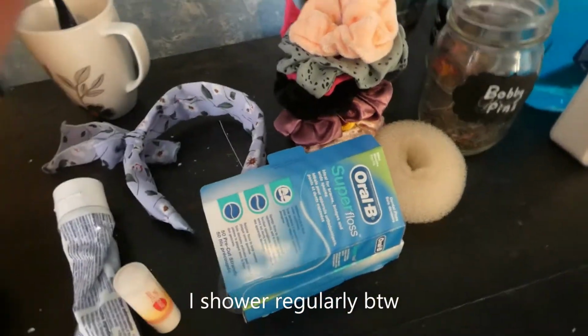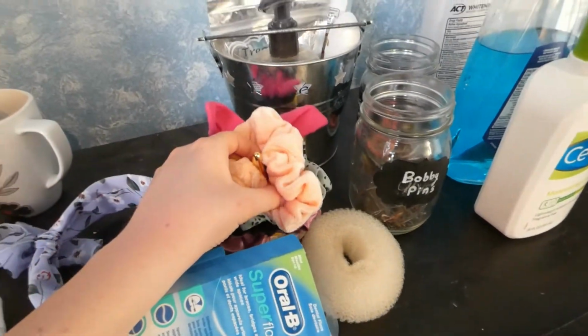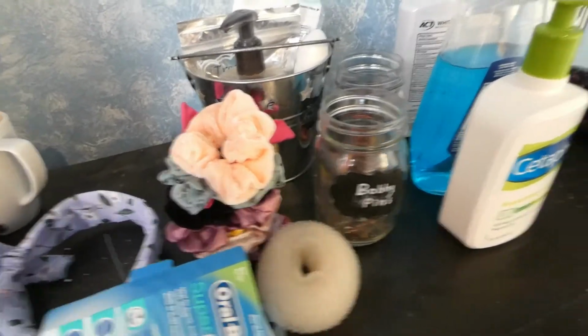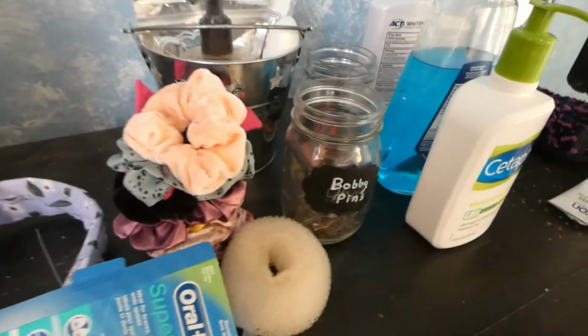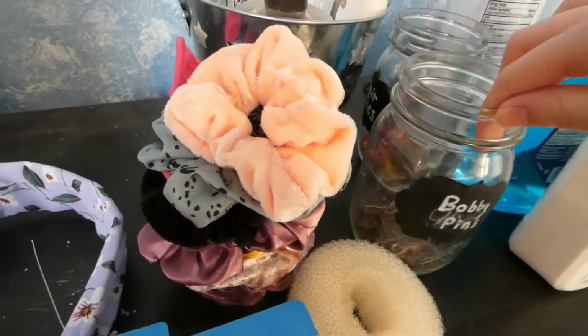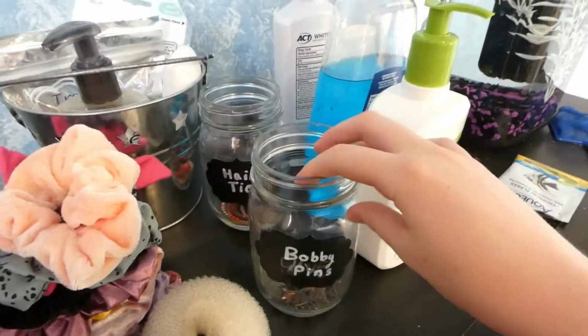And then I have some scrunchies on this narwhal ring holder that I got from my friend. I don't have a lot of rings, so I just put my scrunchies on there. I labeled these jars bobby pins and hair ties because I thought that'd be cute. We have lotion, mouthwash, and I know what you may be thinking. It's so gross, they have fish food next to it. And I agree with you.